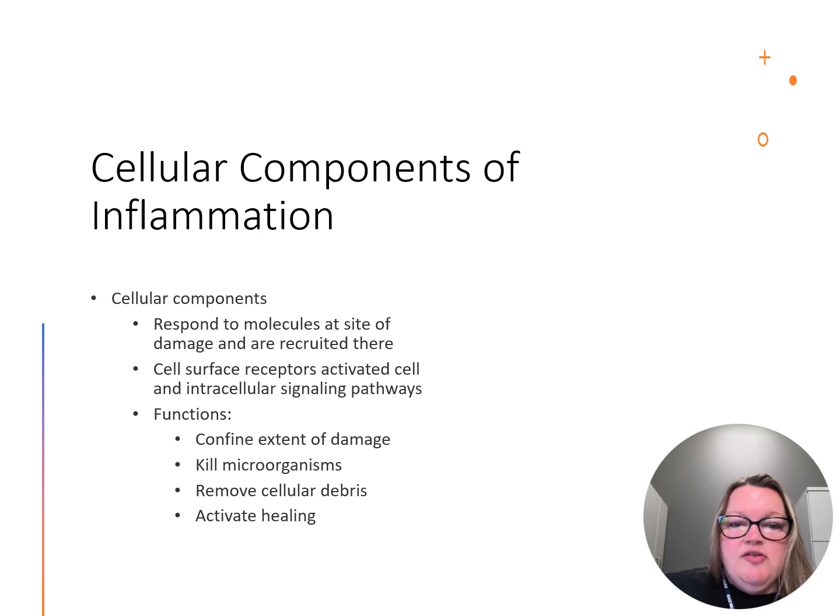Each cell has a receptor on its surface. Remember we talked about receptors in a previous chapter, and these receptors are going to specifically bind to these molecules. This results in a signaling and activation of the cell itself. These cells will then act at the site of injury to confine the extent of damage, kill the microorganisms, remove cellular debris, and activate healing.